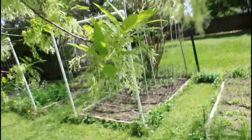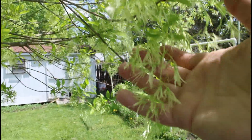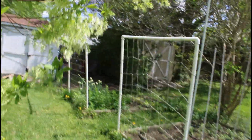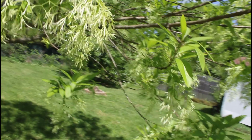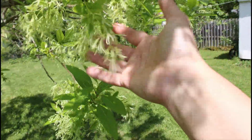This is another thing that's really cool here. Let me get a good look at that. So you can see the flowers on this. They're almost there. This is the Chionanthus. It is a native tree here in the United States, here in Virginia. It's Chionanthus virginicus. It's also called fringe tree, and you can kind of see why.